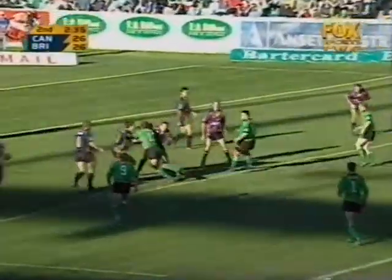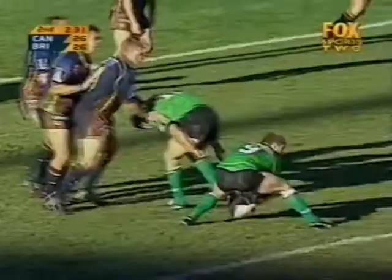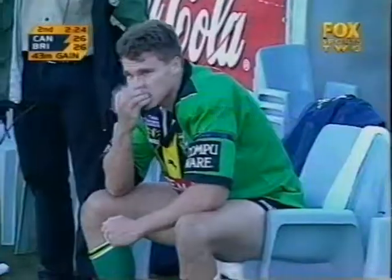He shows it. Runs with it in both hands. Wolford at dummy half. Points to Shafosky. They've got Finch back there as well. Finch gets it and kicks a shocker. Well, you always knew that was going to be the case.